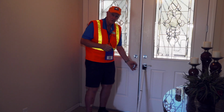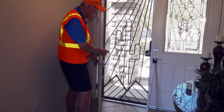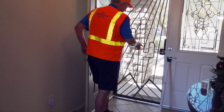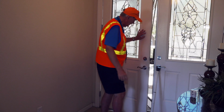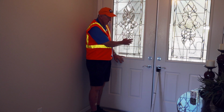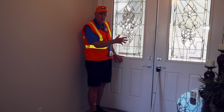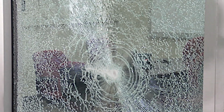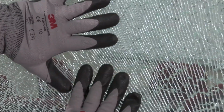Other things you can do for security on your front door: the screws that hold in the latch plate, the deadbolt and latch plates, are normally just 1 inch. 3-inch screws are highly recommended for that. Another item for front doors is if you have glass or plastic on your front door, it's highly advisable to have security laminate on it to prevent smashing through and just opening the door from the inside.